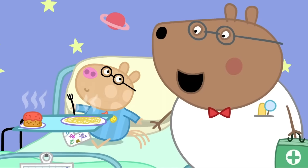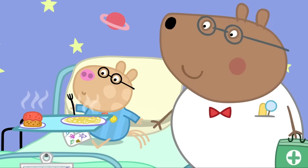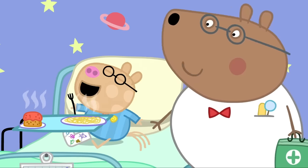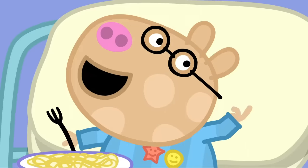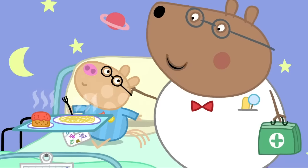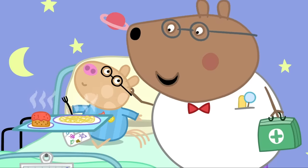That looks tasty. Dr. Brown Bear has come to see how Pedro is doing. How are we today, Pedro? My ear is a bit itchy, just here. I'd say you're almost better.